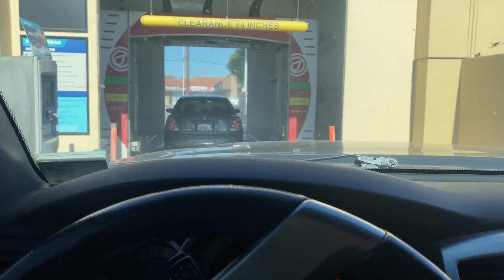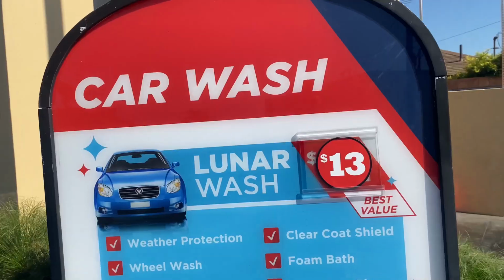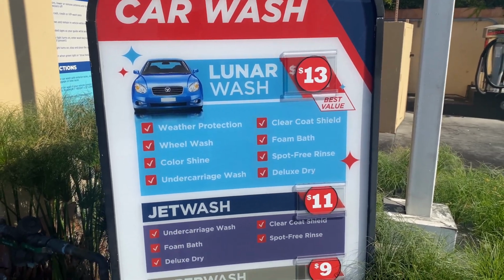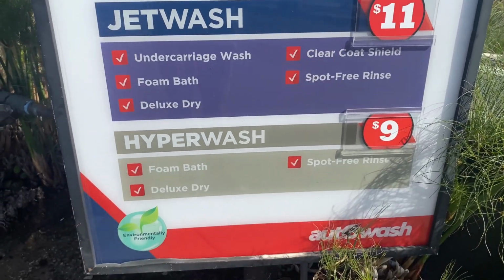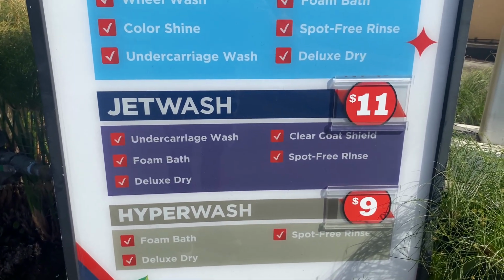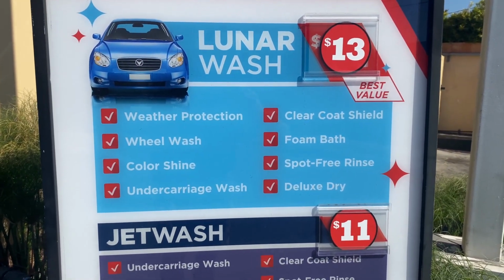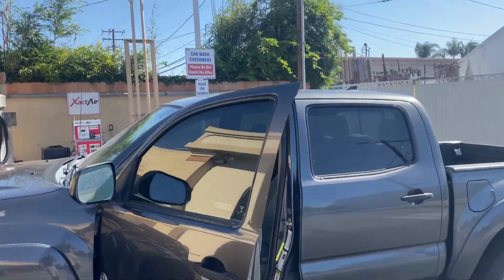I'm not too familiar with these machines. It says Mark 7 on it. But let's jump out and see what the prices are. So we have car wash, lunar wash, 9, 11 and 13. So hyper wash, jet wash, lunar wash. The hyper wash, you get the foam brush, deluxe dry, so pretty basic. The jet wash, you get a little more, you get the undercarriage, and then the lunar is the express. So we might have to go the lunar wash, get the best for the value, best bang for my buck.